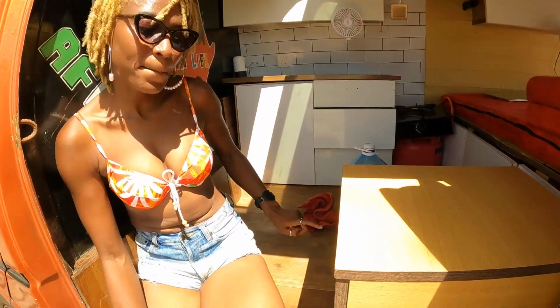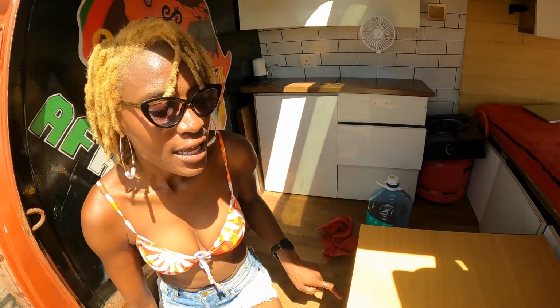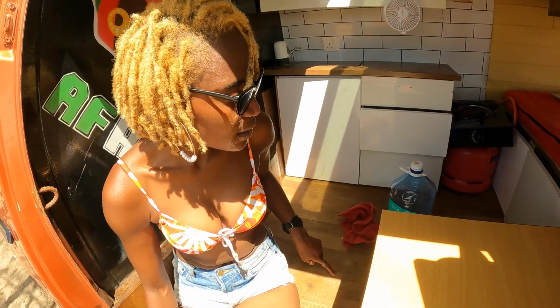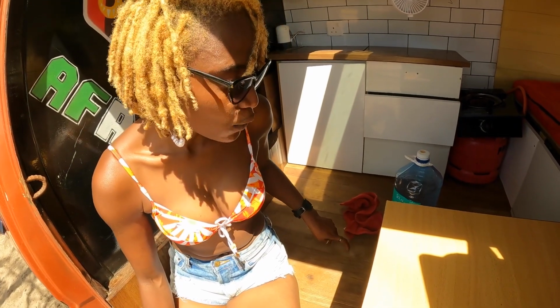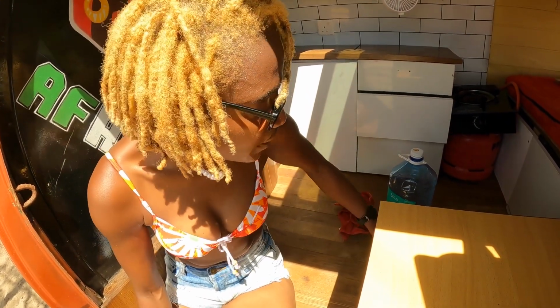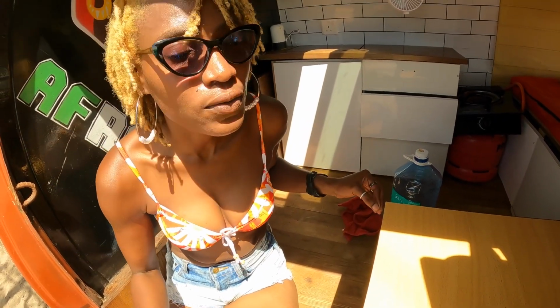Then for the floor, it's waterproof tiles. I truly don't know the name of the tiles because they were given to me by the company that built the van. But yeah, these tiles are waterproof, such that when I put water on it right now and try to clean it, it gets dry immediately. I'm so in love with the floor.